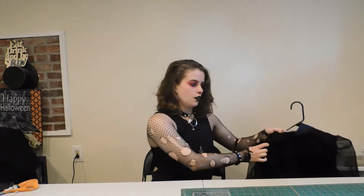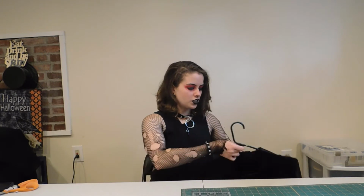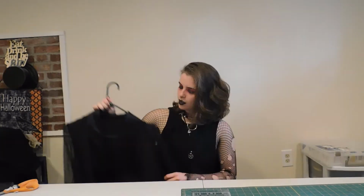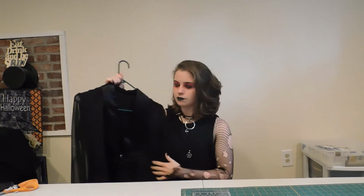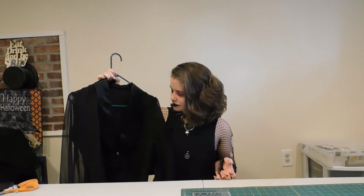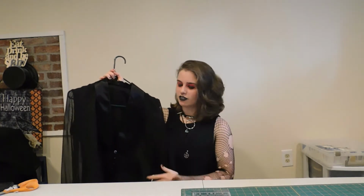Okay, so I think I'm going to start with the things that I got from Depop, and I will be showing all of these things tried on as well. So the first thing that I got is this jacket blazer thing. It's got sheer sleeves and a very shiny sort of neckline. Lapels, that's what they're called. So when I got it, it was a little bit long for me. It is also a woman's cut, and I was worried about the chest kind of coming forward too much.